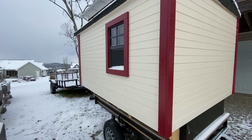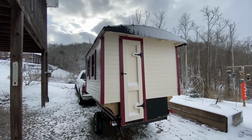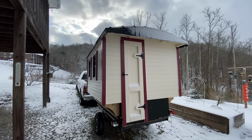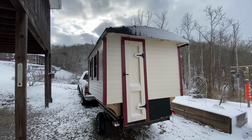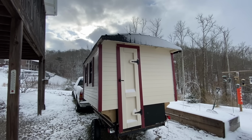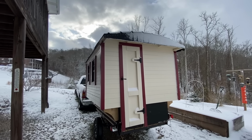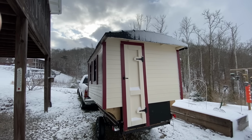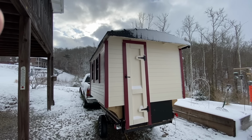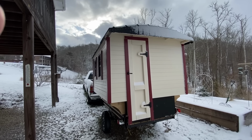This is the back side of the trailer that includes the door. You see that the door is offset, and the reason for that is I have a shower on the inside passenger side adjacent to the door. The roof is covered with a couple layers of plywood and also ice and water shield, plus a metal roofing on top of that. So it's completely waterproof.